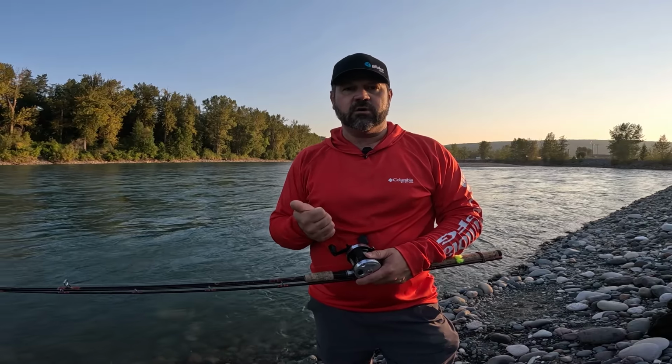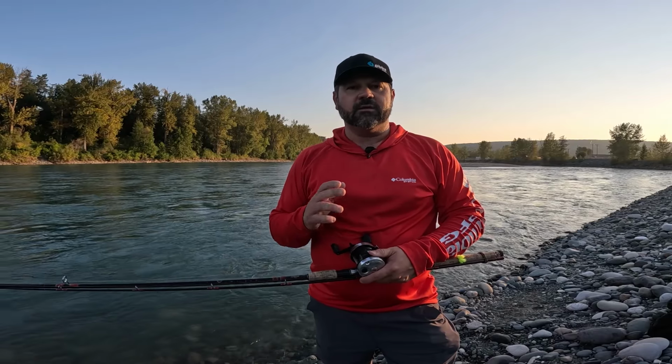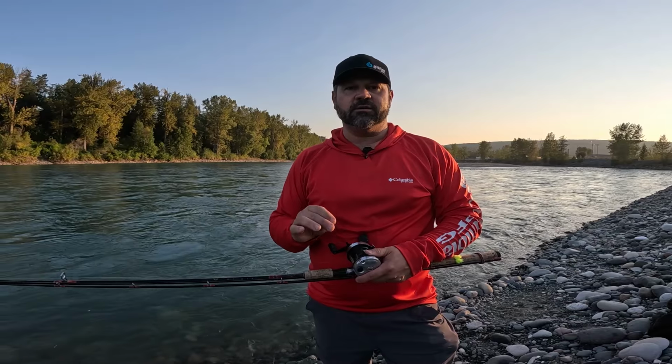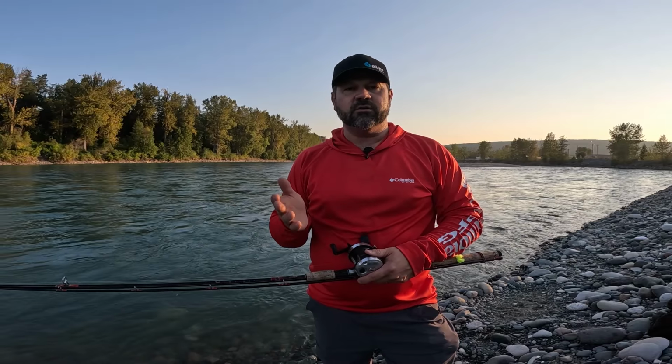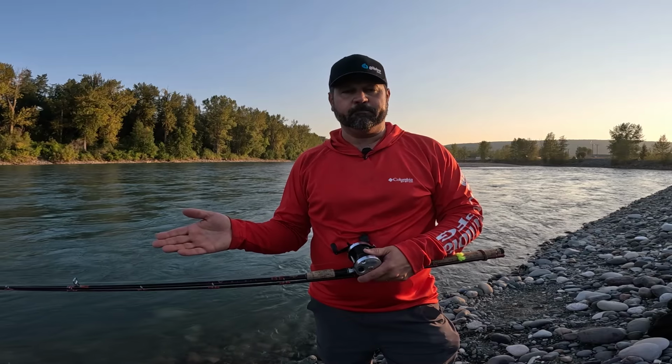You need a freshwater fishing license, and you also need to buy a salmon tag. Now the salmon tag is a non-tidal salmon tag. It allows you to fish for salmon in rivers that are open at the current time.